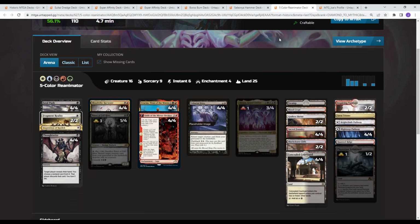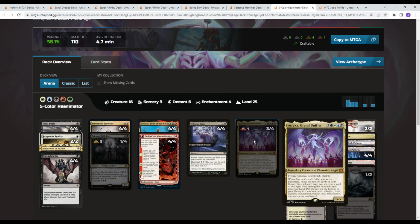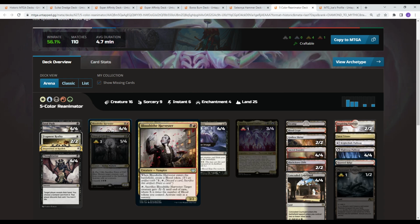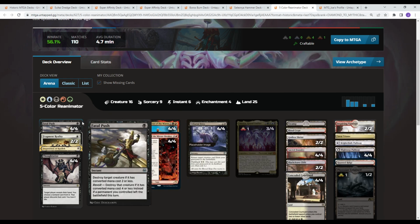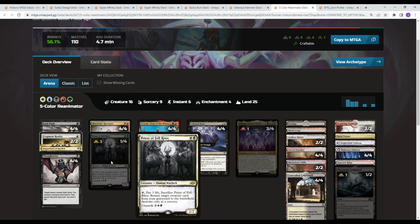So this is not so much self-mill in the traditional sense of, okay, we're just putting stuff into our graveyard. It's self-mill in the context of I want to put cards strategically into the graveyard. And ideally what you want to do is put an Atraxa, Grand Unifier in the graveyard, and as early as turn 3, through a combination of Priest of the Fell Rites on turn 2, Blood Tithe Harvester with the blood token, discard the Atraxa, or with Thought Seizing yourself, discard the Atraxa. You could reanimate with Priest of the Fell Rites.